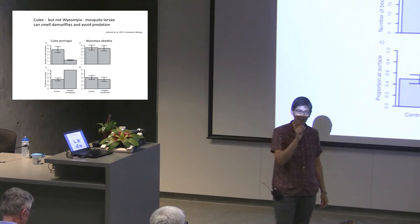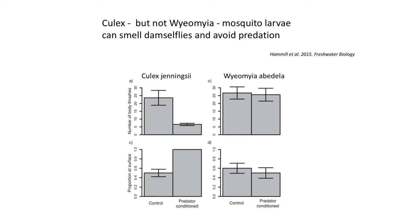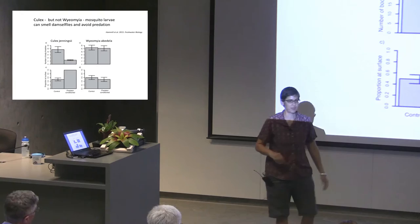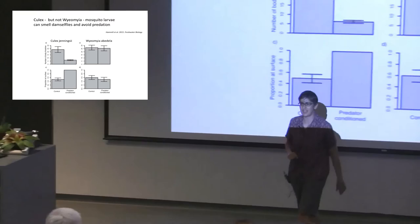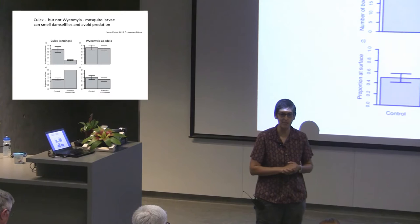And if they smell that the damselfly has been there, some of the mosquitoes stop their twitching and they float to the surface. So these ones on the left, called Culex, as soon as we put them in this predator-conditioned water, start behaving differently. They rise to the surface and they stop twitching. But this mosquito over here, called Wyeomyia, can't do that. It can't smell the damselfly. It just behaves normally, and so it's pretty defenseless against the damselfly predator.